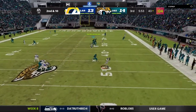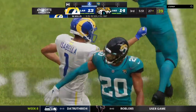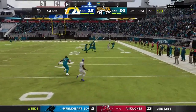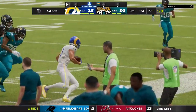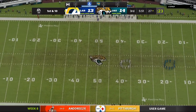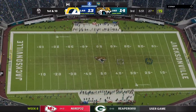Flushed out right. That'll be caught. It's Isabella. And he is out of bounds, but not before he's inside the 30. That's a pretty throw right there. That ball's in the air a long time, but it's right on the money on the right sideline. A really good route. Moving the defenders towards the middle of the field before breaking to the sideline. What a completion there. Big-time arm strength. Very nice route.